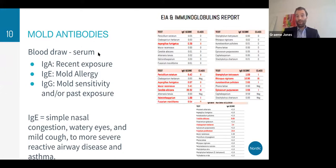So if you run an IgE or IgG or IgA test, it just simply looks like this. And of course, the red scores indicate a raised response. So IgA, recent exposure, IgE, there's actual allergy to mold, and then IgG, that's mold sensitivity and/or past exposure. So this is how to think about roughly what they mean. You may find an IgG response to mold, but it might be old past exposure, and that's not concerning at the moment.